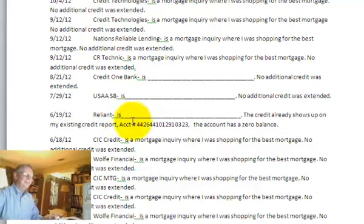And then Reliant, I use this one as one where the credit report already shows this, so the credit already shows up on my existing credit report. It's account number blah blah blah blah blah. The account has a zero balance, or whatever the balance is. So the premise of this example is not for you to copy exactly what I put in here. It's to use this form as a template to give the underwriter accurate information. So hopefully that is important.